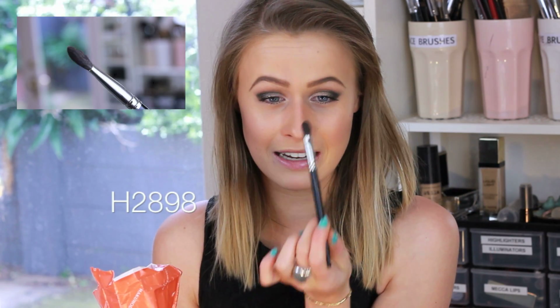In terms of eyes, I bought two different blending brushes. The first one I got was this one here, and I thought this would be really good for either applying a colour to the crease, the lid of the eye, or even just getting in there and blending everything together. I thought this would be a really good overall eye brush.